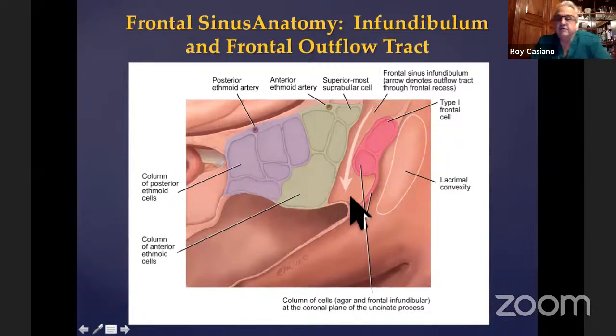What's important here is to understand that the frontal recess actually runs posteromedially between the red column of cells and the green column of cells, towards the vertical lamella of the insertion of the middle turbinate. But the actual frontal infundibulum, which is the opening that we all look up to when we do a Draf 2B or 2A, is really above the red column of cells. It's above the supra-agger cells, because you have to go forwards and then up.